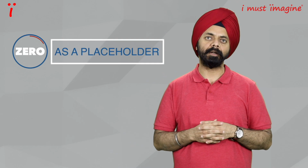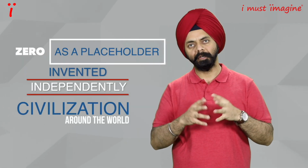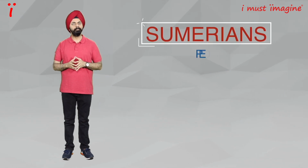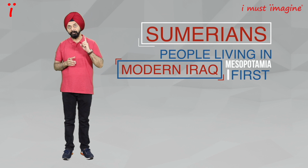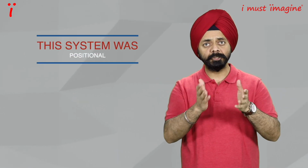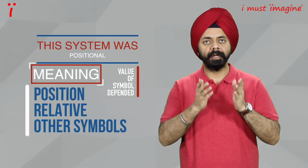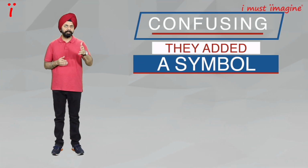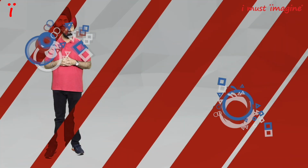Zero as a placeholder was invented independently in civilizations around the world. Sumerians, people living in Mesopotamia, which is modern-day Iraq, were the first people to develop a counting system some 4 to 5,000 years ago. This system was positional, meaning the value of a symbol depended on its position relative to other symbols. But when that got confusing, they added a symbol, double-angled wedges, to denote an empty column.